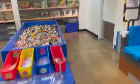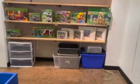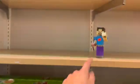And then we just have parts and parts and parts and parts and parts. And this really cool Andy's Brick Shop double-deck couch from the Lego Movie. Then over here we have some Minecraft, kind of hidden in the back, but some cool Minecraft nonetheless. We got Steve. Then we got Bionicle. Not really going to touch too much on Bionicle.